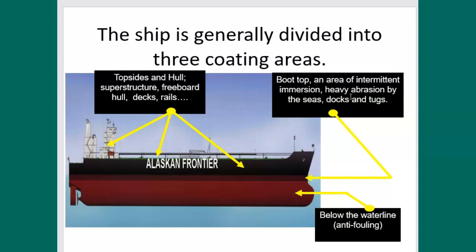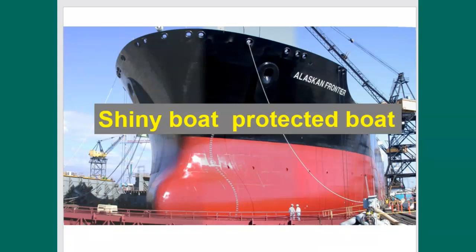So there are 3 different types of paint. It's not all one thing. You probably knew that, but I think that term boot top is new, and you'll notice that the boot top is usually a slightly different color. That's kind of interesting. Because the goal is to have a shiny, protected boat. This is really simple, but a shiny, protective boat.